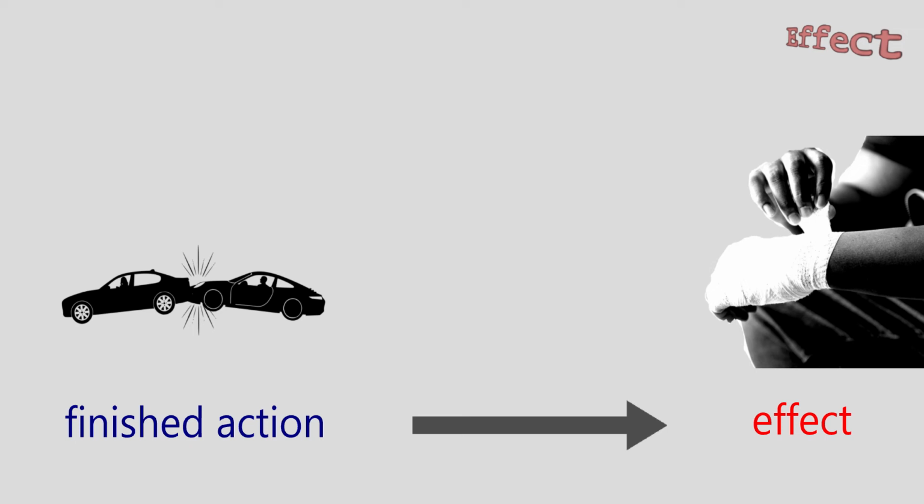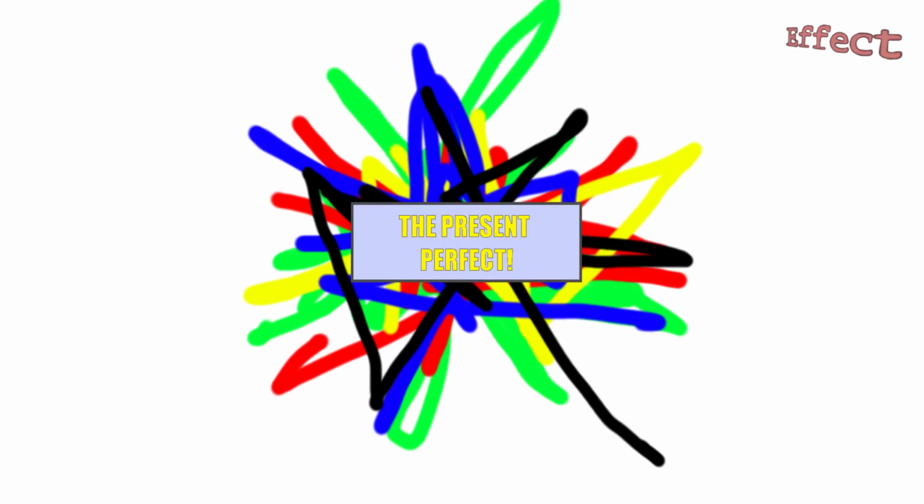Okay, moving on. Sometimes, even though an action is finished, the effect is somehow important now. Something that happened in the past can still affect us now. It affects our present state, our present condition, how we are now. So, present perfect. Examples? Okay.